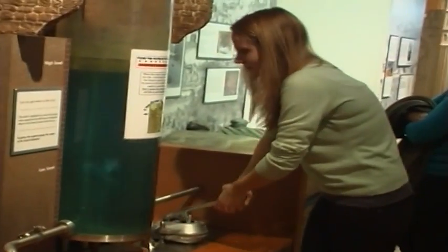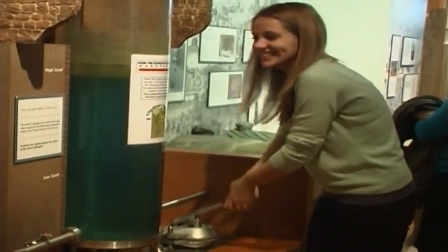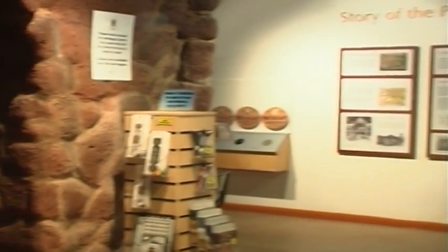The passages were built to bring clean water into the heart of Exeter. Today, an exhibition with interactive displays lets visitors follow the water's journey from nearby natural springs into the city. The underground passages are a great place to visit. How can you top this, Natalie?